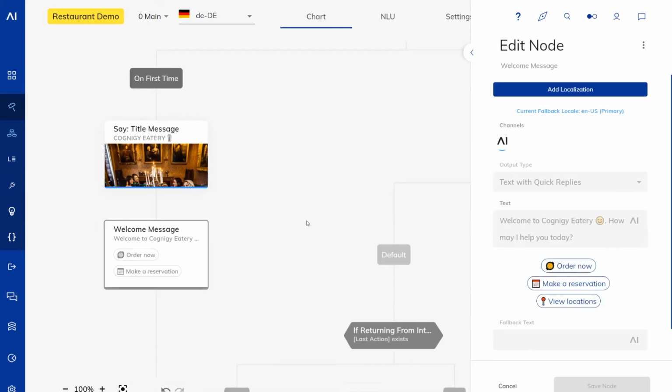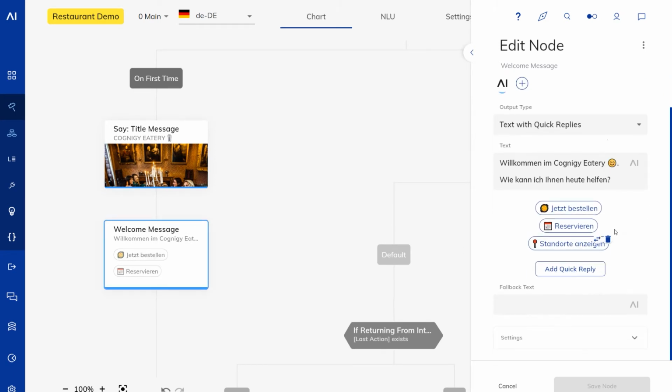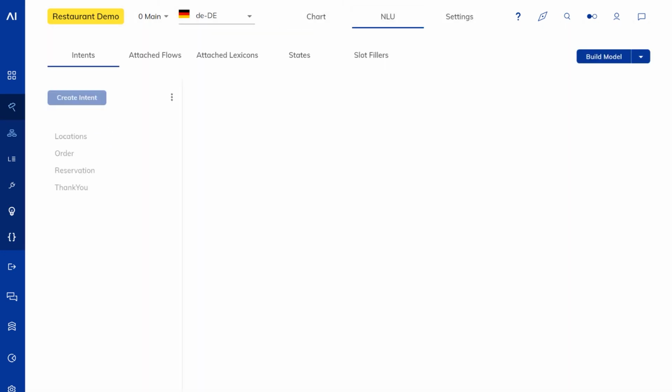This works for all types of say and question nodes. So you can see here we have a node with quick replies, for example, and this one is now also fully translated, and that happened essentially within a second. Now this doesn't just work for nodes, but it also works for intents.